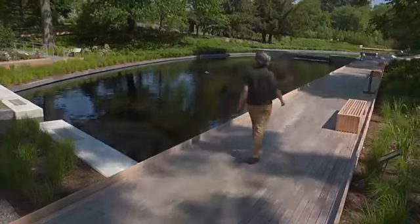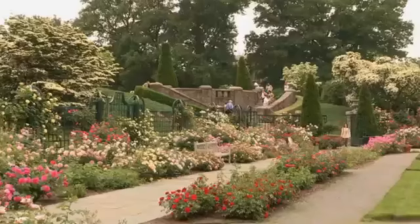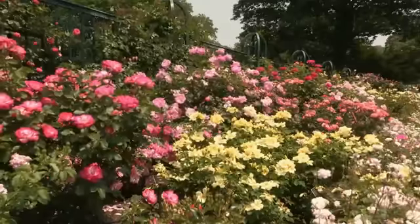Kristen Schleider curates all the outdoor gardens and plant collections. This is the Peggy Rockefeller Rose Garden, designed in 1916 by Beatrix Farrand. It contains more than 4,000 roses, over 600 varieties.